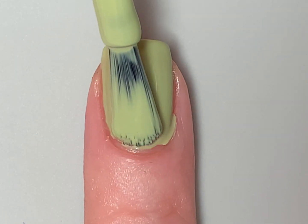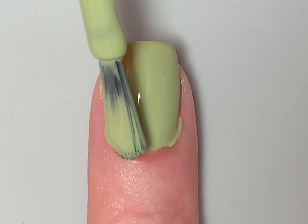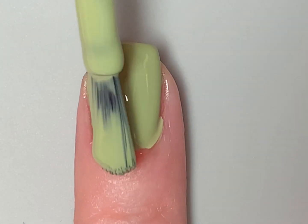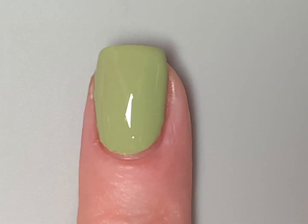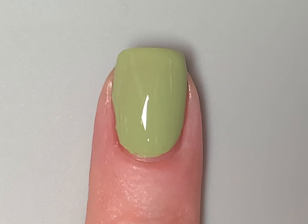In 2 coats, I did get full opacity here. I absolutely love this shade. This kind of reminds me a little bit of OPI's This Isn't Greenland, and that was actually from a fall collection. So I think that this could be a great transitional fall shade and not just a spring shade. So again, this is Artist's Garden, and you are looking at it in 2 easy coats.